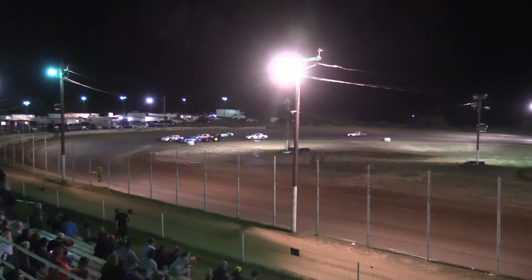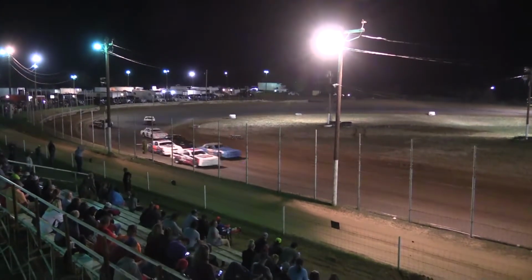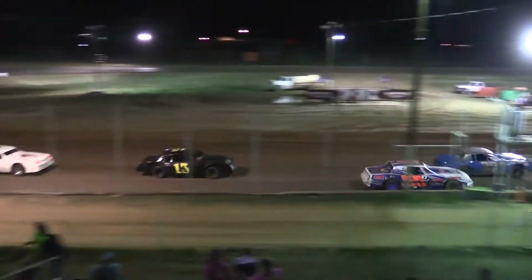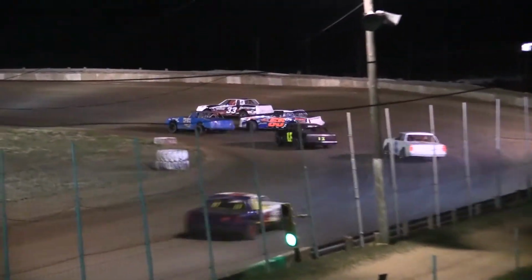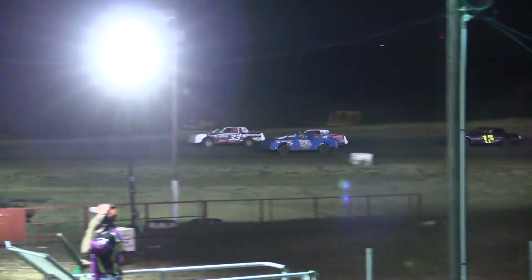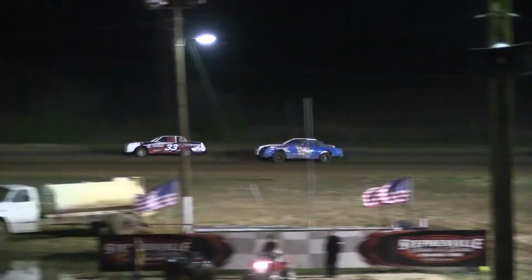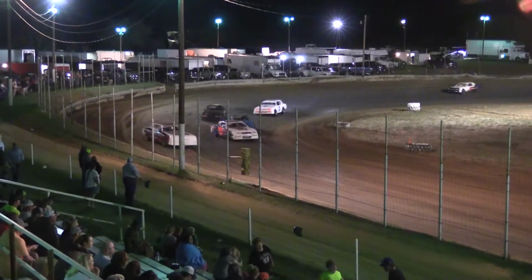Lights out in turn 3. Wallem leading the field out of turn 4, as the number 33 of Spadaro will lead the field into turn 1. We have a car slowing, pulling into the infield, the number 12 of Ryan Powers. Not quite sure what happened. His car just never really got going. Will stay green now. Spadaro out front.